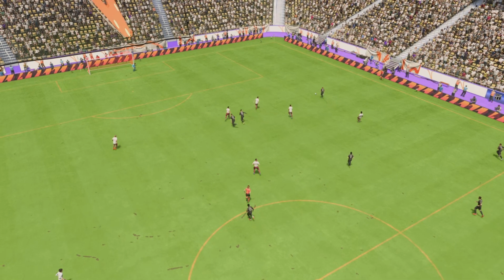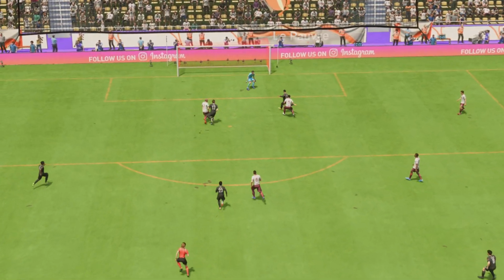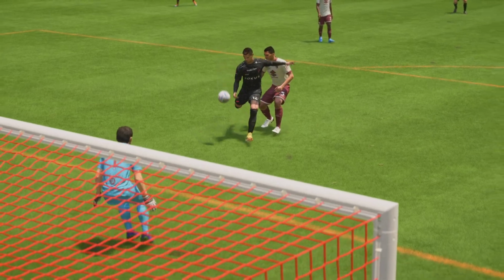Well, here it is again. Just look at the quality of the cross. It's inch perfect. But look at the defenders. They lose their concentration, become sloppy with their marking, and as a result, they find the ball in the back of their net. Just not good enough.